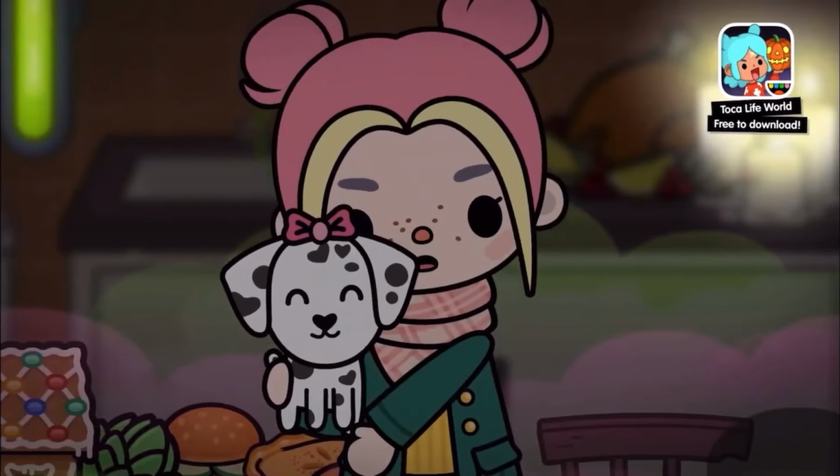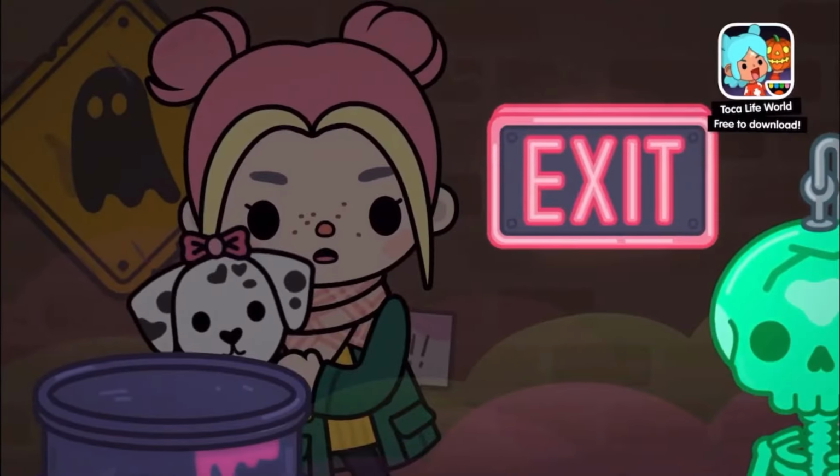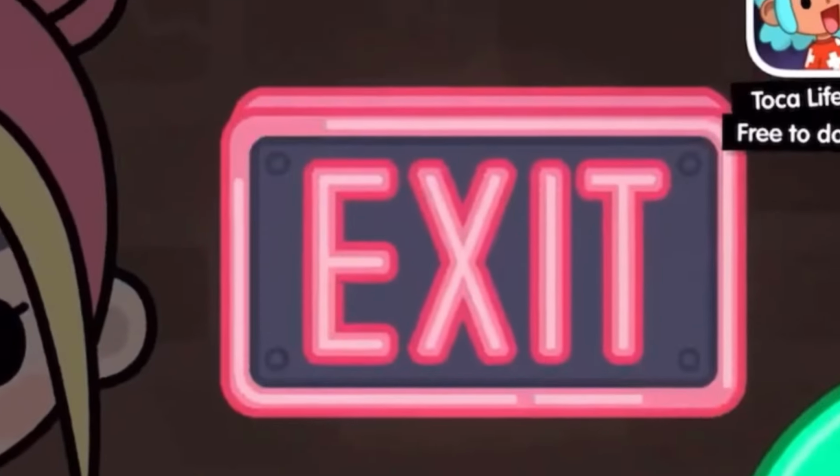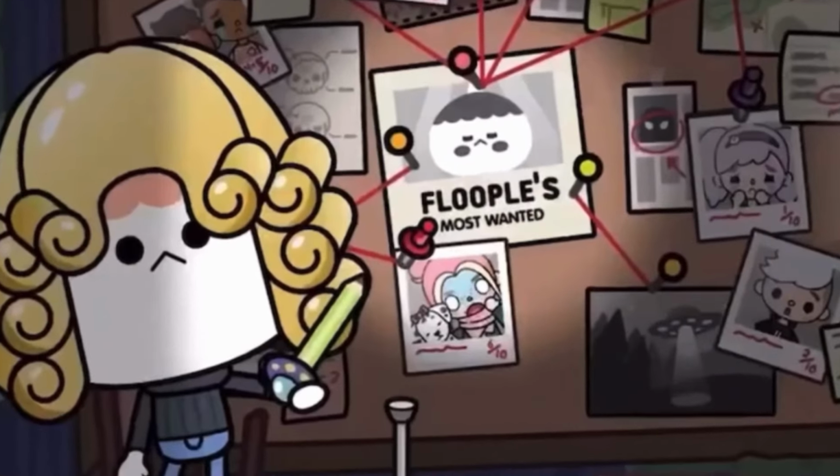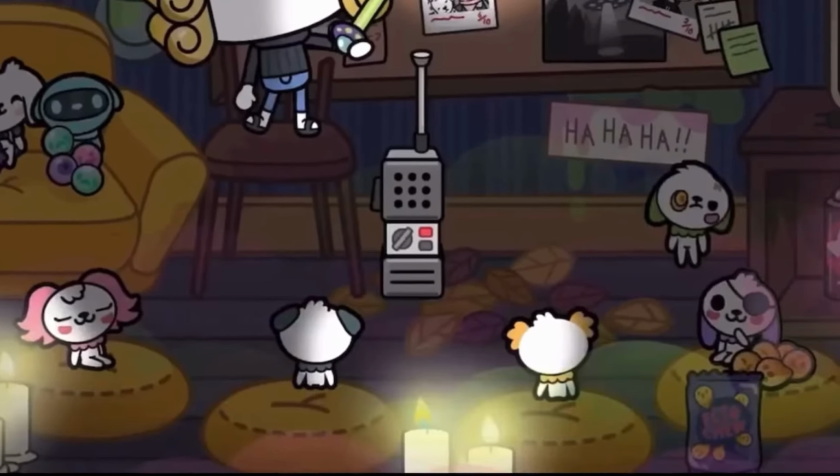Anyway, she eventually finds her dog just eating a bunch of food, which is super funny. And then she gets scared and she's running again. And there's an exit sign and stuff. And it's actually, this whole scaring was all done by Floople and his crumpets. They were all mastering a plan.